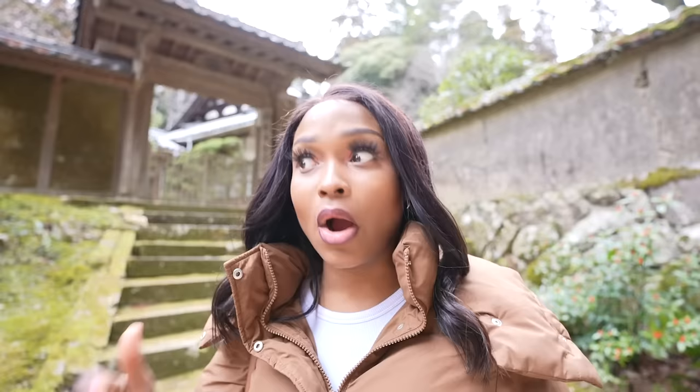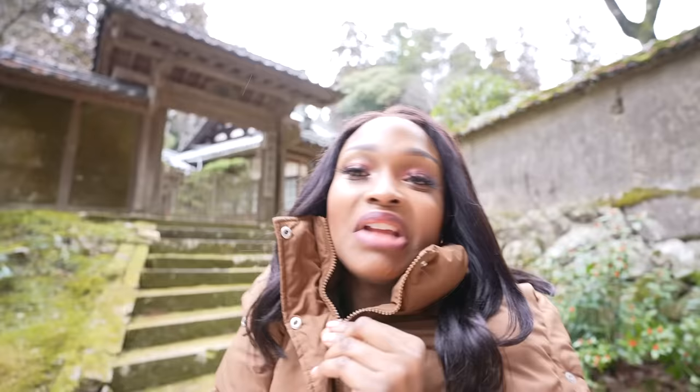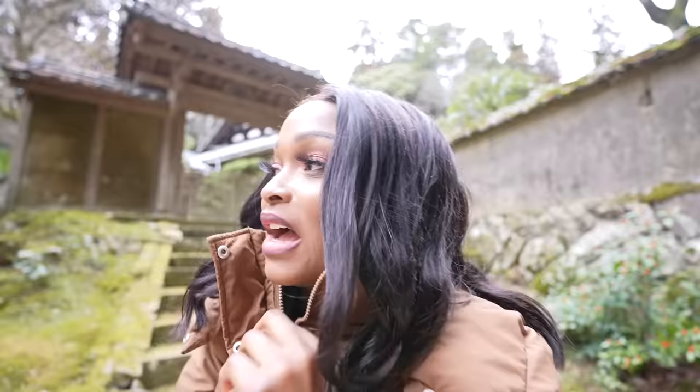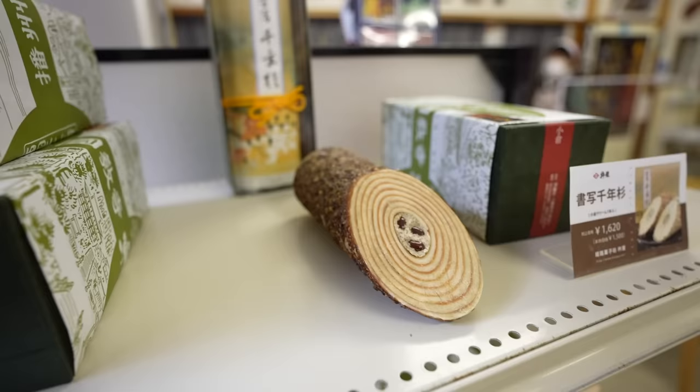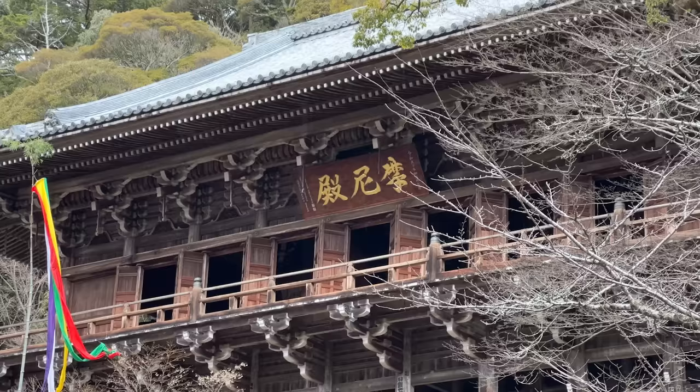I feel kind of bad because I have not seen The Last Samurai. I haven't seen the movie. I feel like if I saw it when I see the place, it'd be even cooler, but it's cool already without even knowing that there was a movie filmed here. Apparently, this is the souvenir to get here because Tom Cruise bought a whole bunch of them. Look at the packaging. It's a cedar tree log.